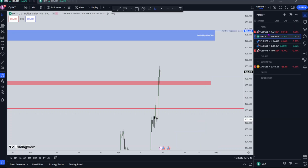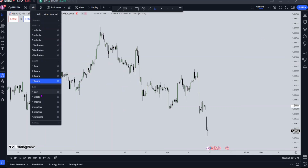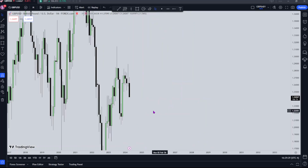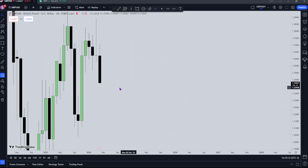Now let's head over to Euro and GBP. We'll start with GBP, of course. And I'm going to start on the monthly on GBP. And you'll see what a crazy down day we've had last week. So now we're clearly trading into this massive monthly fair value gap.